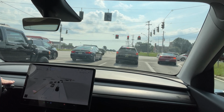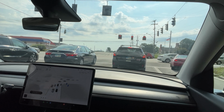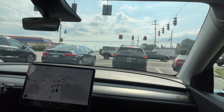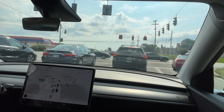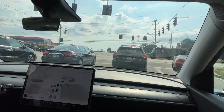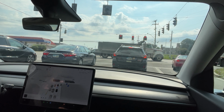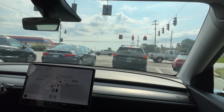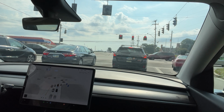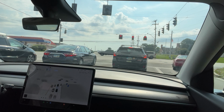So we're going to re-engage here and stop at the light. But wow, just as I'm talking about this being boring and mundane, that is a very new and unexpected behavior. I'd be curious if we look back on the tape, if it saw something and it was thinking it was avoiding something. But yeah, I'm still trying to just process that. That is not something that's happened before.